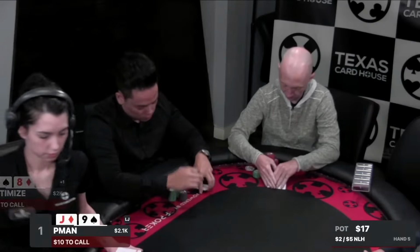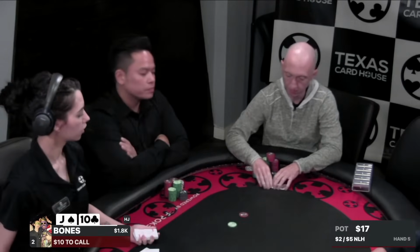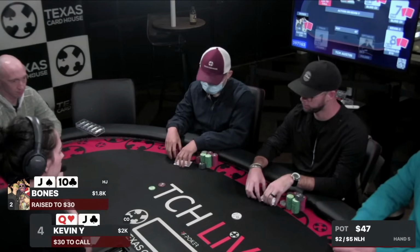9, fold. Do you have that Pittsburgh defense? And yeah, that is Miles Sanders that I'm fading as well. And just go for a bunch of sacks. Bones is going to raise his Jack 10 off here. 4, call.